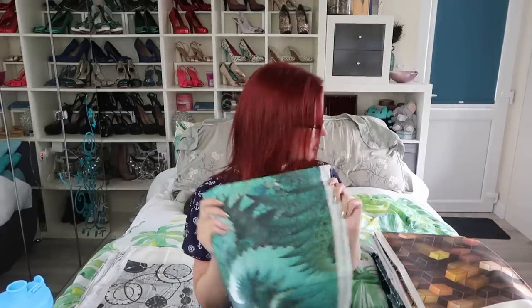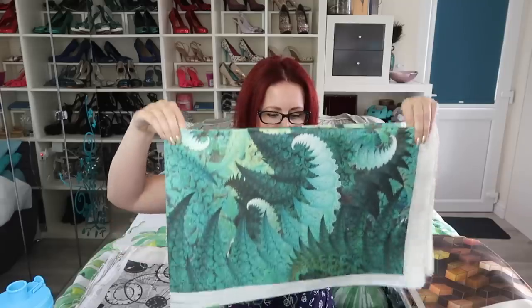I think this needs to go into my July pile of fabrics because it will fit right in. It's ferns, lots of ferns. What could I make out of this one? I could make a PJ set, couldn't I? That would be cute.